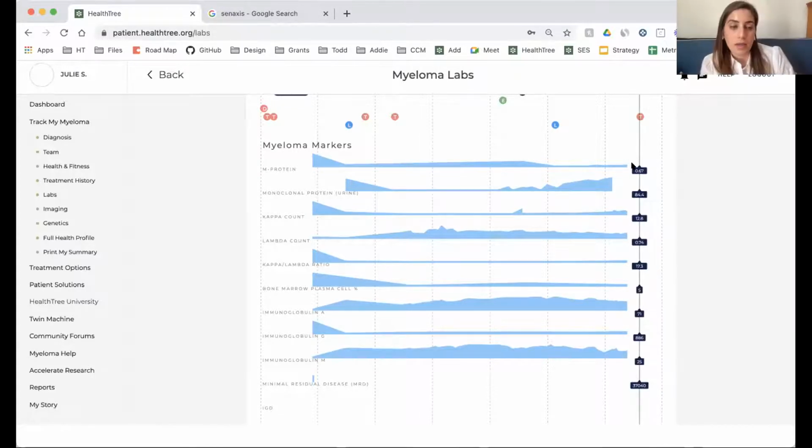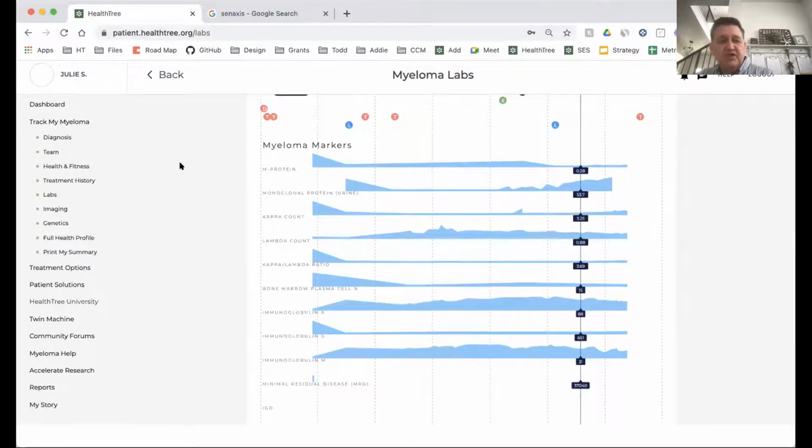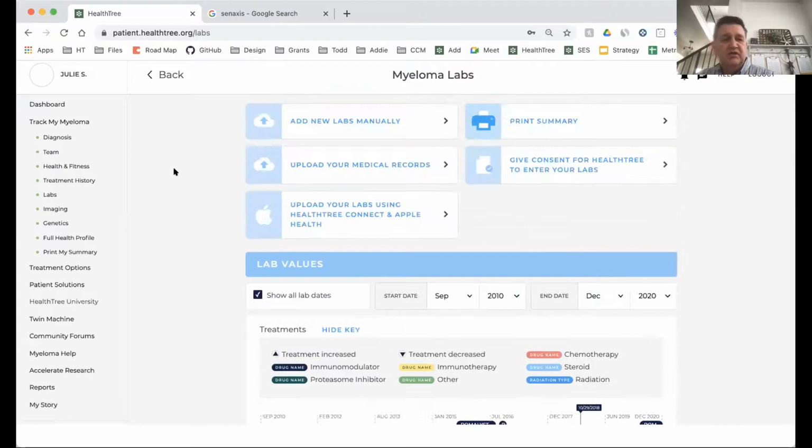Correct. And Janice, real quickly, she missed the first two to three minutes. She's just asking how to get into the Patient Solutions. You have to log into your HealthTree Cure Hub account.